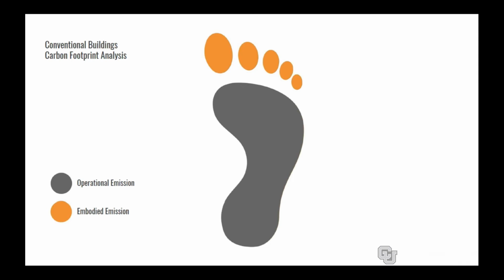And so in conventional buildings, historically, energy levels and their energy efficiency haven't been that great. And so you see their total carbon footprint is mostly comprised of operational emissions, where embodied emissions is a very small number compared to the operational emissions. So the market has responded to this.